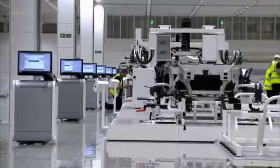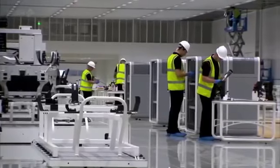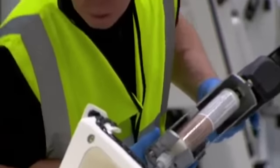If all goes according to plan, then this new facility will enable the company to add 300 new jobs to its workforce and produce 80 cars a week to help them meet the orders they already have, and the targets for future sales.